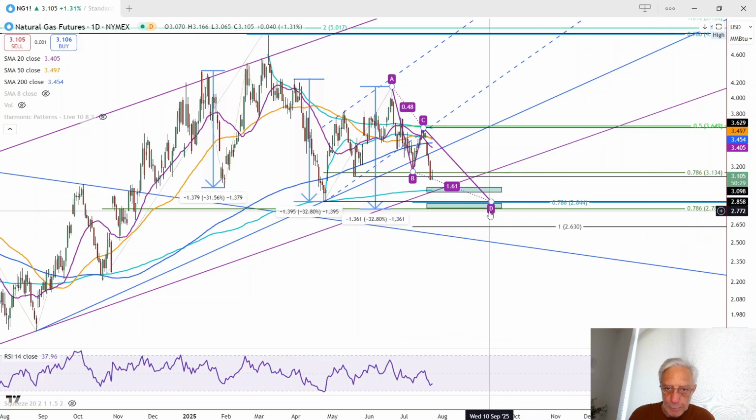If that does happen, it will depend on what happens next. Will give us either a quick rally and recovery back above the lines, or bearish pressure is retained.